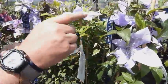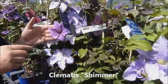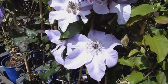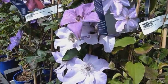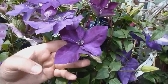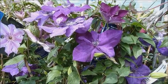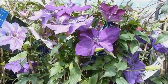Shimmer, which has a dark flower when young, then it matures to a much brighter, bigger flower when it gets slightly older. I love Shimmer because, like the name suggests, it has a shimmer to the flower. And then finally we have Amethyst Beauty here, which is a really, really deep purple. And again, flowers and flowers and flowers from around about the beginning of May to late on into the season.